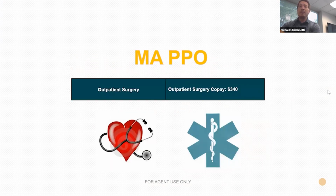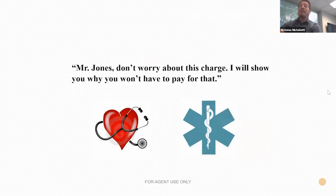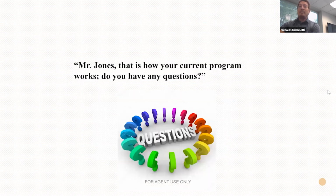You can continue to review and take that same concept and stop on the outpatient surgery at a $340 copay and say, Mr. Jones, well, don't worry about that charge again, because I'm going to show you why you won't have to pay for that. Continue with the review of that summary of benefits, pointing out the gaps in that coverage to make sure that your client's educated on the plan they're getting enrolled into, and there aren't any surprises down the road, while planting the seeds of maybe presenting the hospital indemnity plan a little bit later after reviewing and enrolling that client into an MAPD plan.